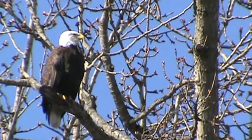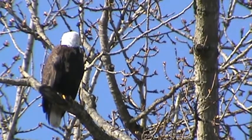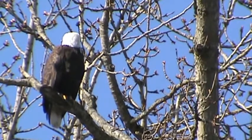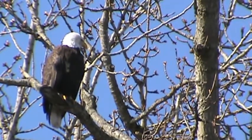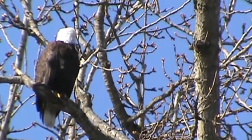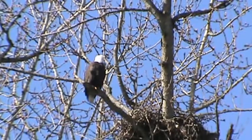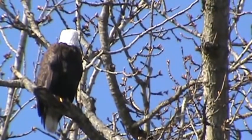See her sitting right next to the nest. She just hopped out. Kind of sitting in the sunshine and enjoying it. Back off just a little bit here. There you can see the nest. She just hopped out. There she is.